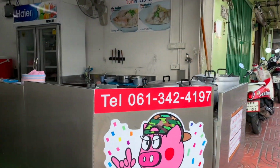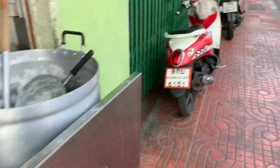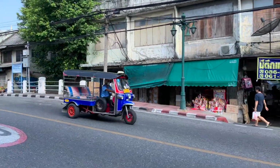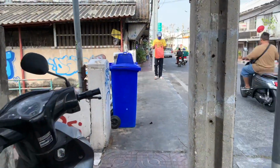Oh, sorry, before I continue with that, maybe some morning jok. Jok is a kind of rice porridge. Very nice thing if you're a bit hungry along the walk, you can stop and have some jok along the way. Also, I'll show you a little bit of the canal life.